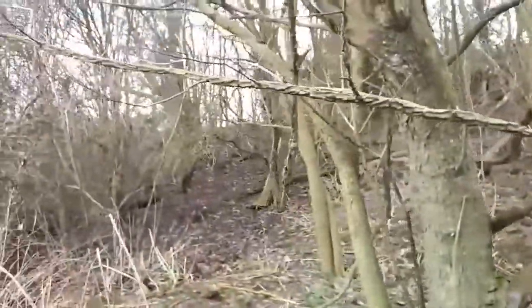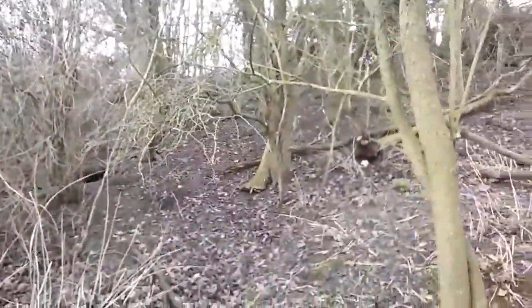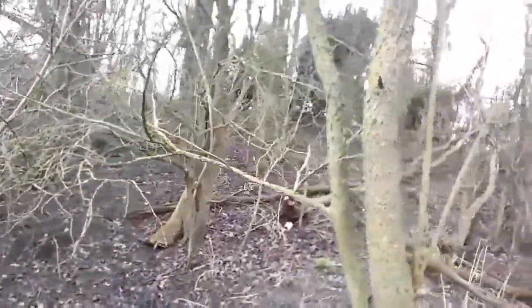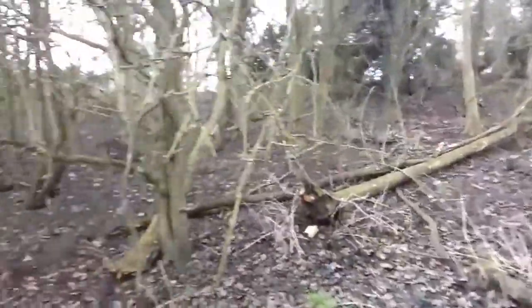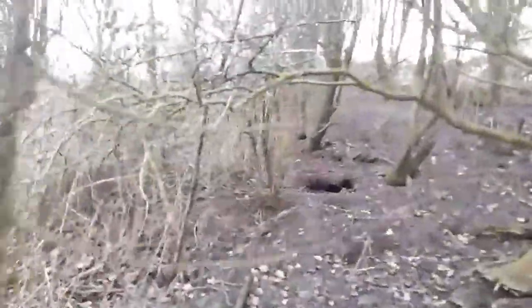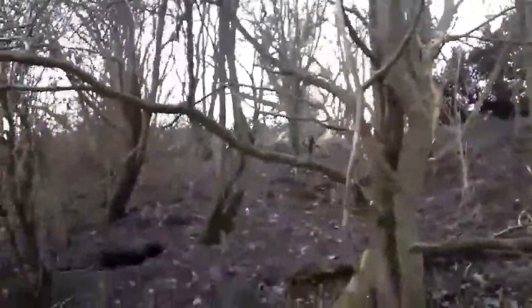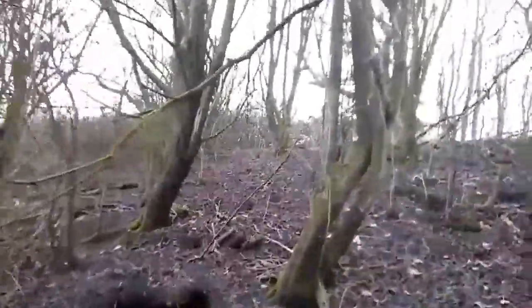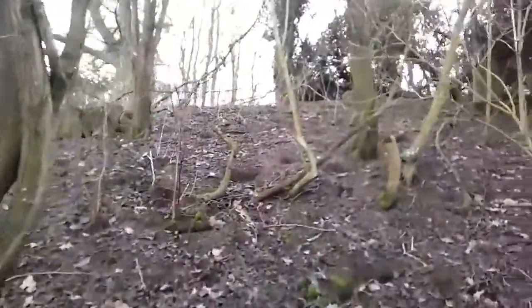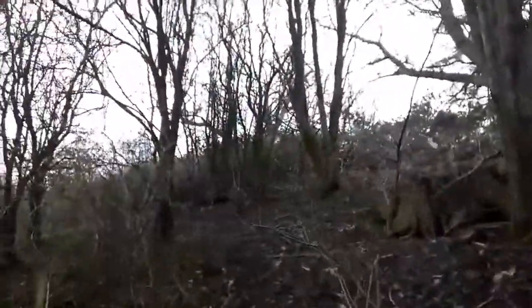Glorious. It's not an old woodland, it's not ancient by any means. It's probably a new woodland that's formed. The ground has been left to its own devices. It's a bit of a squeeze getting in. There are some big oak trees, however, remnants of the older woodland. And then we have quite a bit of scrub hawthorn and hazel, which is lovely.